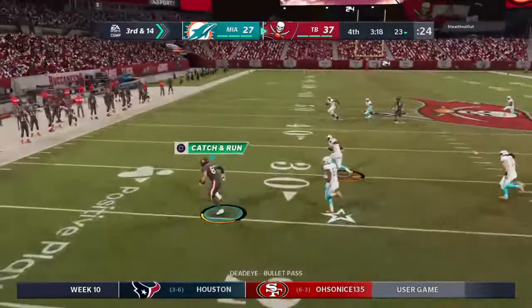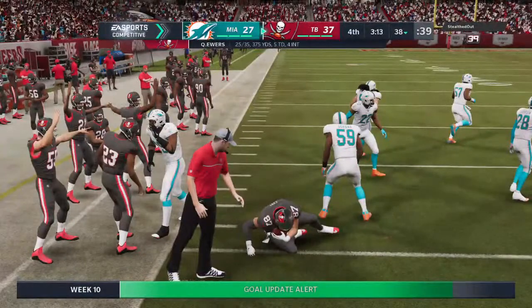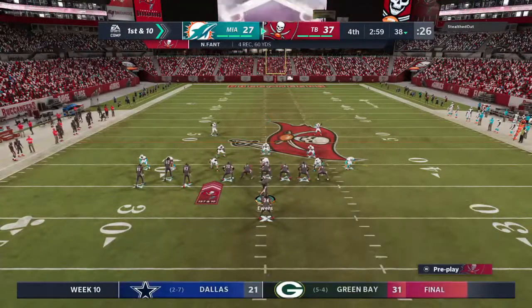Gun. They'll look to throw. This is the tight end Fan, and they're able to get this one across the 35. 14 yards there and a Buccaneer first down. First and 10 at the 38-yard line.